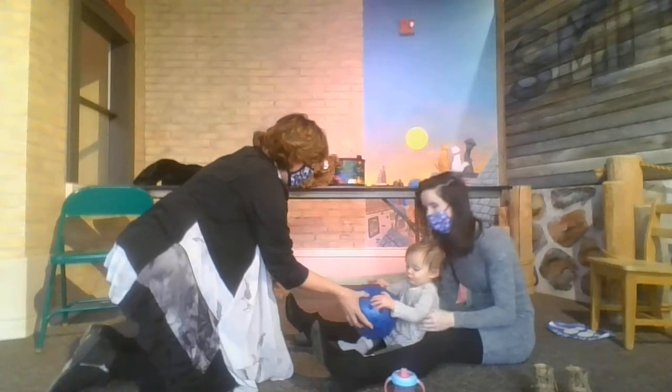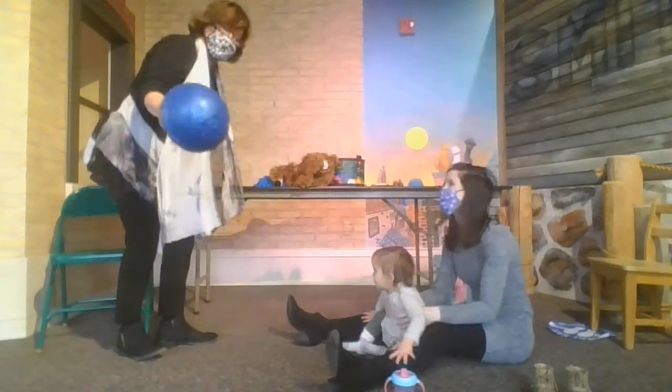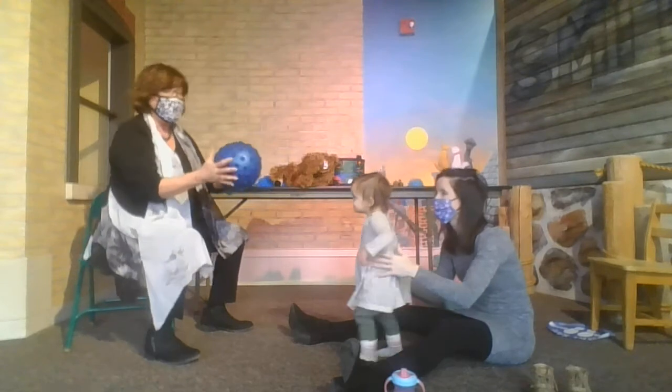I like this ball, too. I know. It's called a dirty ball. I don't know if they make them anymore. But it's great because it's soft and little ones can hold it real easy.